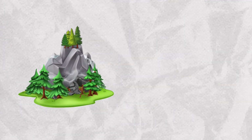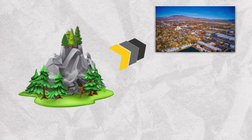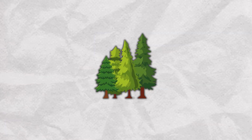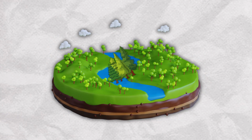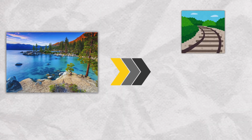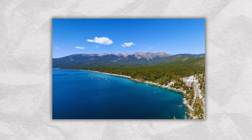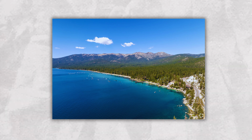It's pretty amazing how resourceful they were to get all of these trees up over the mountain. The mountain's at 9,000 feet, so they had to go 3,000 feet over the mountain down to Carson City and Virginia City. So what they did is they would cut the trees down, put them in the lake, and let the wind naturally blow them over into Sand Harbor. And then in Sand Harbor, they had a little train track that went from Sand Harbor to Mill Creek.